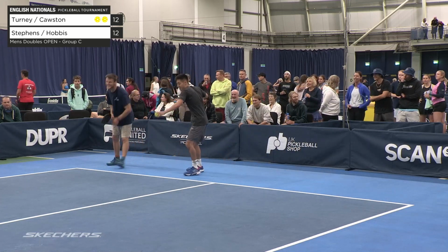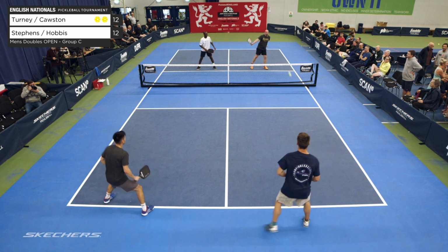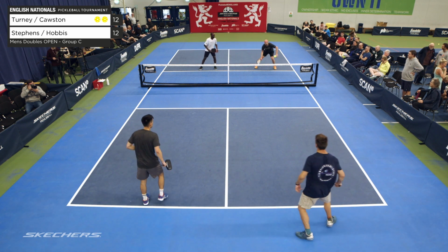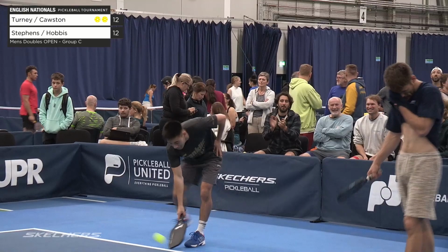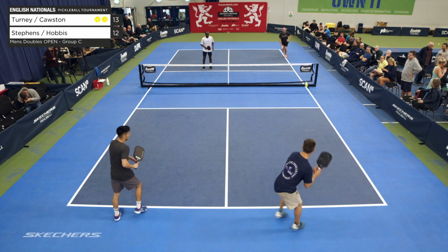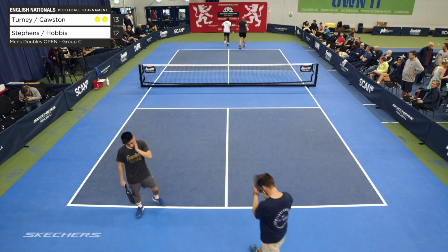The thing I like about Atto and Nick is, regardless of the situation they find themselves in, they're enjoying it. Absolutely, as it's 12-12 now, all square. Oh, this is a great shot there. Nick finding it quite difficult to hit through Ed at the moment. Very resilient defense. Oh, just caught the line and long from Ed.